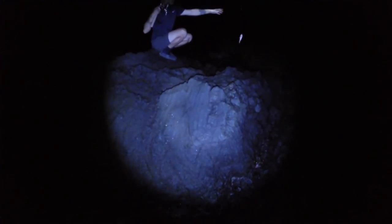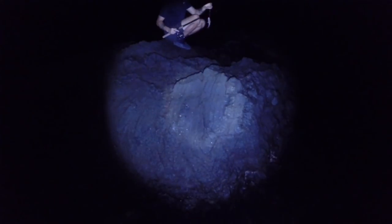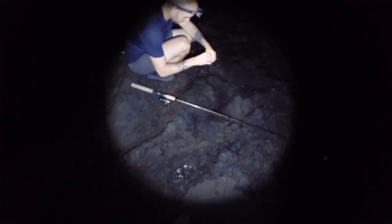I lost my hook. Got stuck in a rock. Gonna go put another one on. Jared caught his first fish of the night. Was it Pachi? Yeah. Oh, it's a good size one too. Little hand-sized pan fryer. Not a monster, but prime to grind.